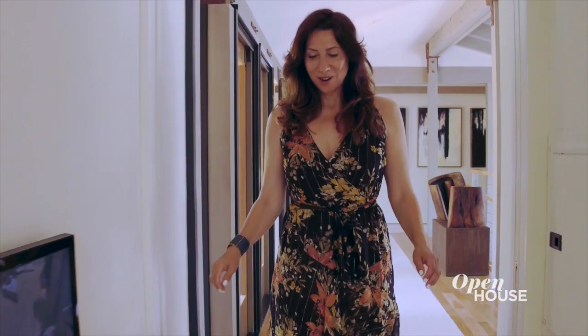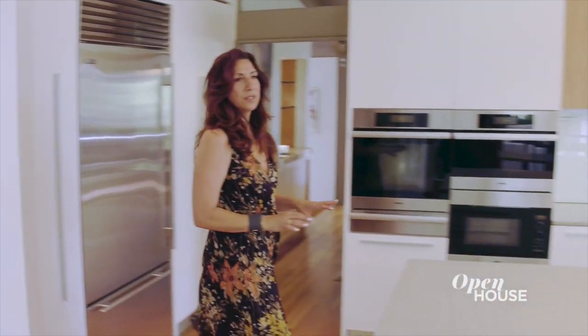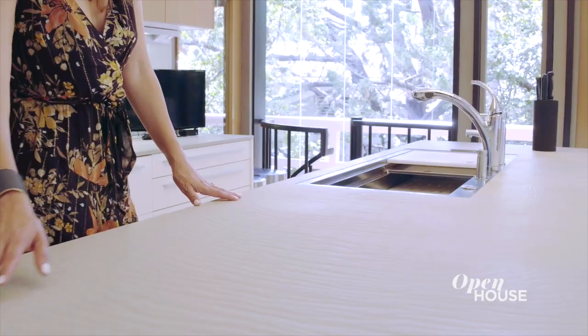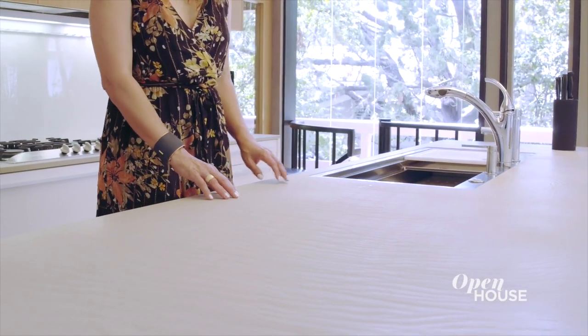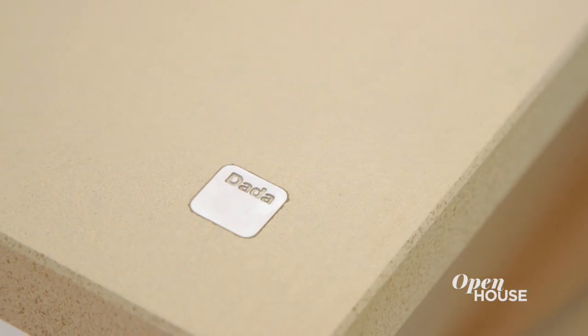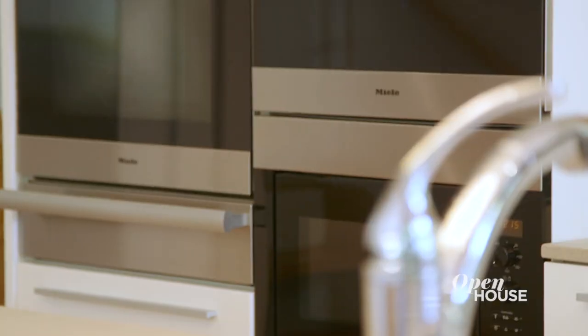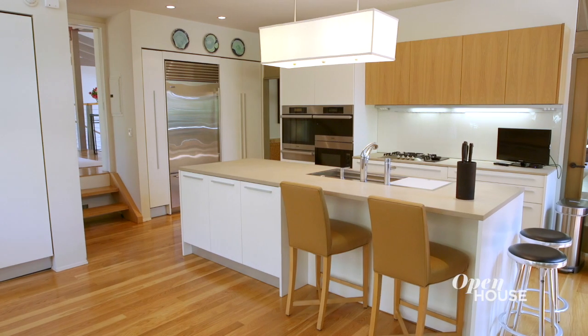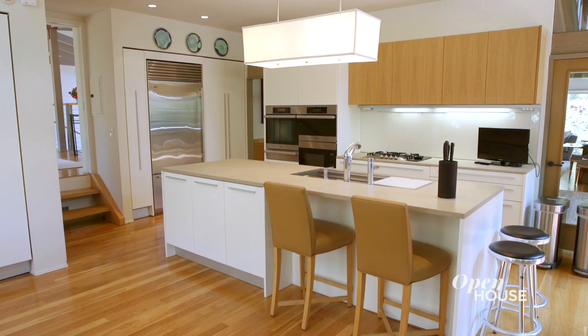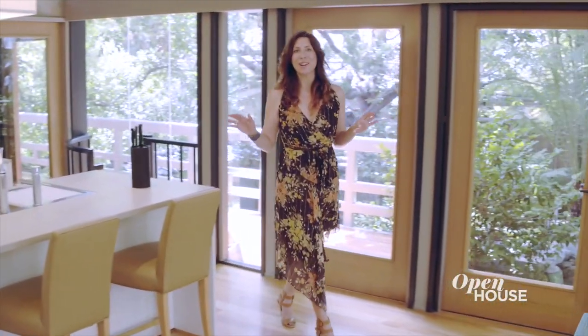All right, here we are in the most modern part of the interior of the home, which I love. It's this beautiful Italian kitchen. Look at this gorgeous textured countertop. All brand new Italian designer Dada kitchen from Italy. And we have everything outfitted with the cabinets, Miele appliances. And I love the volume of this room. I mean, look at the 2-story windows. You just have light and bright everywhere.